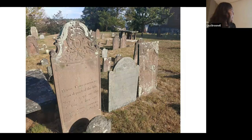Quickly, this is some of the graves of the Christophers family, and they come up also in the story because the sheriff who imprisoned Sarah Bramble and took her to her execution was named Christopher Christophers, which sounds like something out of Winnie the Pooh. I'm sure he's a very nice man, but he was descended. These are some other family members.